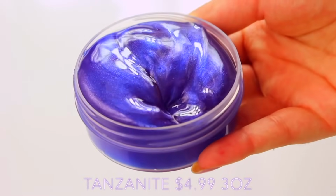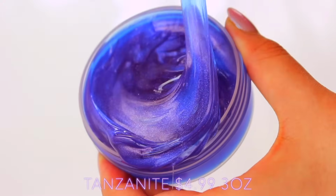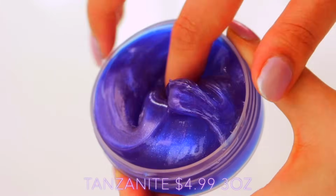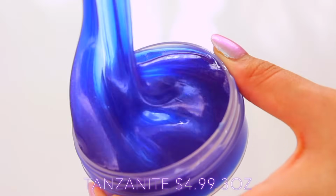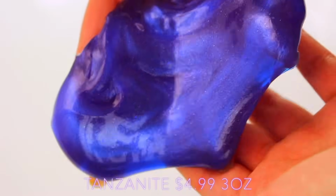Something that surprised me with this was this only comes in a 3-ounce size, and it was actually listed in a weird way. It was under the Birthstones series, so you have to click on the Birthstones listing and then go to the last one, which I found quite complicated to navigate because normally they're listed separately. With that being said, when it did come, it was everything I expected. It was extremely holdable, it was stunning, and it wasn't scented.